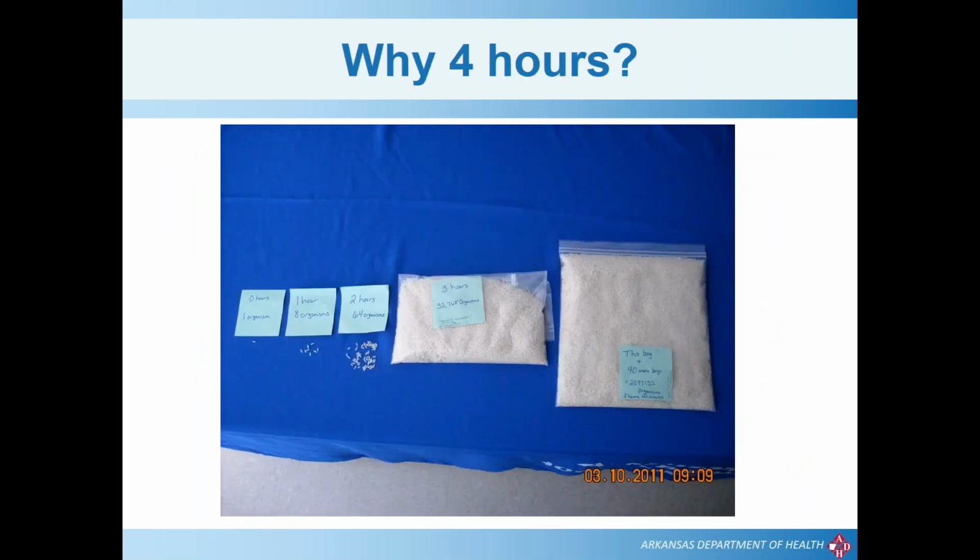And then, so why do we choose 4 hours? I wish I could take credit for this, but one of my co-workers in Benton County, Miss Mary Jo Root, who's an inspector up there, did this visual aid a few years ago. There are bacteria such as E. coli that double their numbers in 20 minutes. So in the picture on the screen, we're using rice in place of an E. coli, but just one is going to multiply itself into 8 grains within an hour.